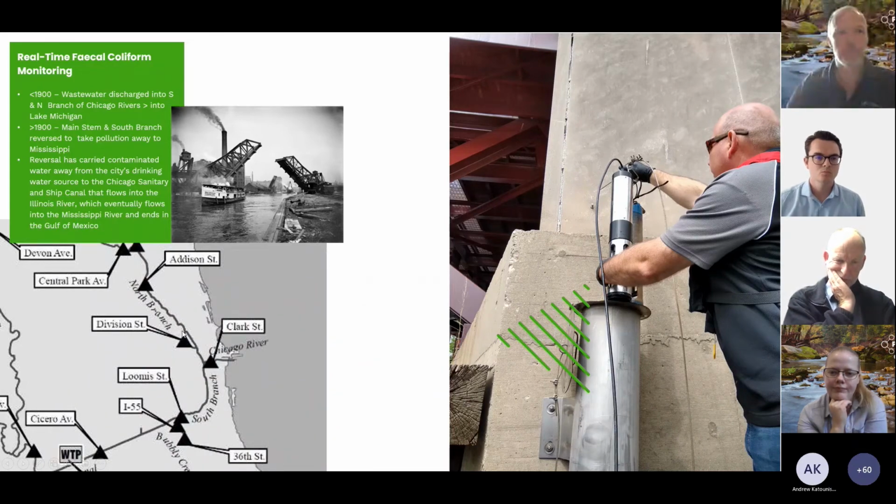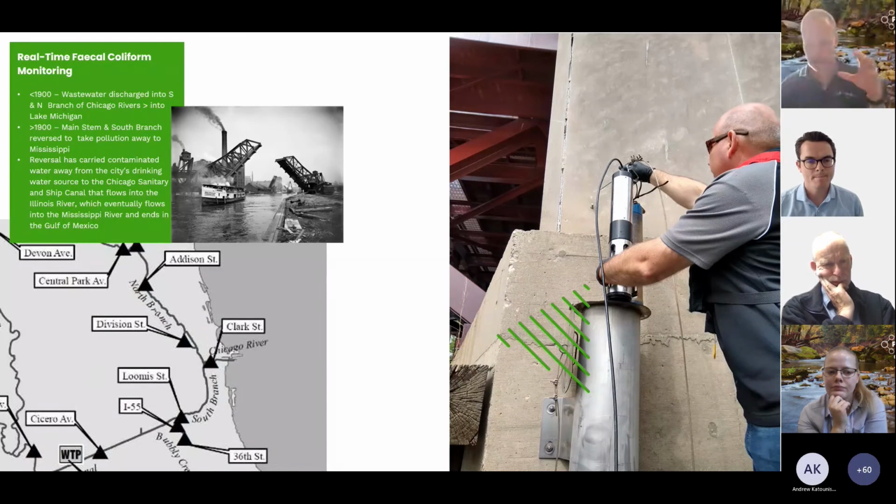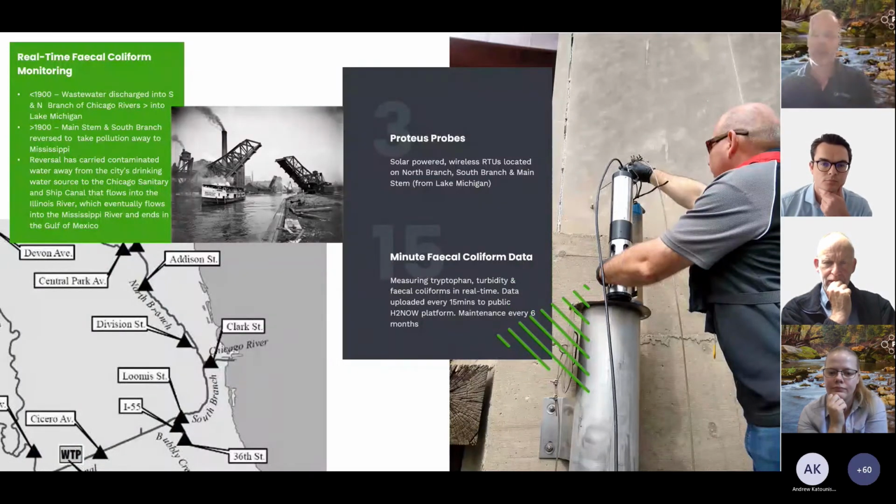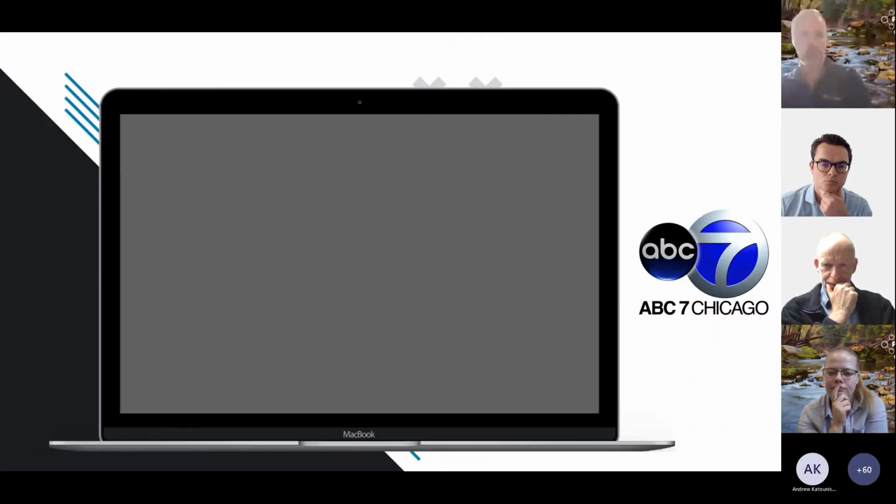So what we've done is put 3 Proteus units, one on the north branch, one on the south, and one on the main stem. The great thing about this project is the 3 probes help to self-validate each other. It's a bit like an equation. If you get a high level of pollution down the north and a low level coming down the main stem, which you'd expect, then you'd expect to see something in the middle on the south branch. So it's almost a perfect experiment. All three are live during the bathing water season. They're solar powered, they upload every 15 minutes to a public platform, and they have a calibration every 6 months.